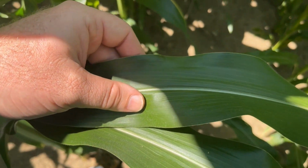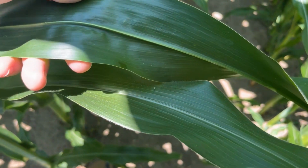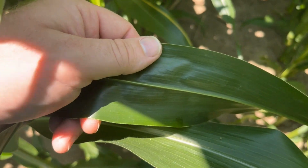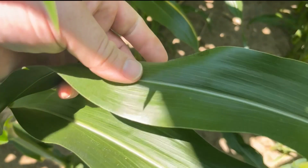The other thing to note is tar spot goes through the whole leaf. So if you flip the leaf around, if you see a black dot on the top, and then you flip the leaf around and you look on the bottom and you don't see anything, it's not tar spot. Tar spot's going to infect through the entire leaf.